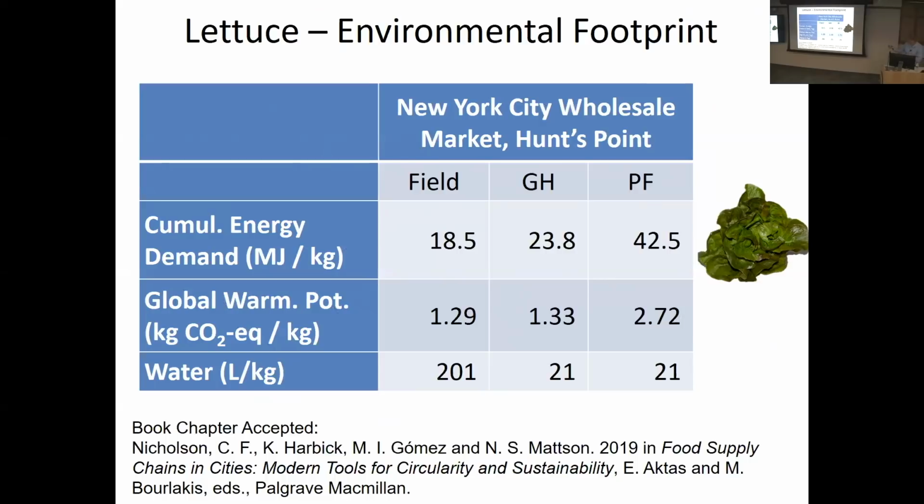So a couple of the metrics that we looked at were cumulative energy demand. So what was the energy demand of diesel, of operating tractors, of heating and lighting a greenhouse or a plant factory? And what we find is a field and shipping 3,000 miles did have a slightly lower energy demand than producing crops in a greenhouse in New York City. And then quite a bit lower energy demand than a plant factory.